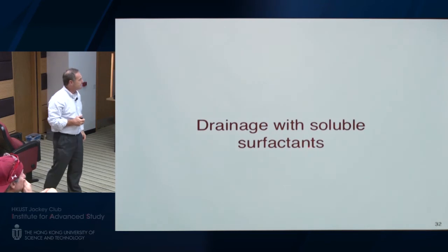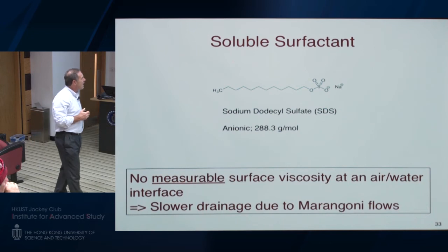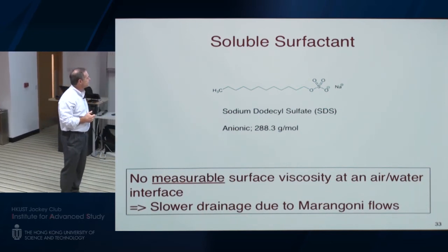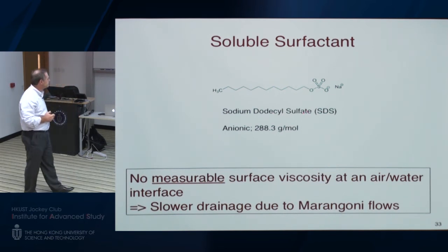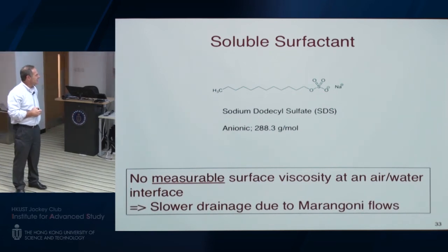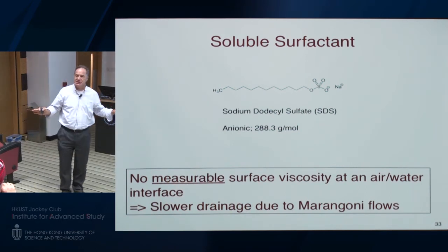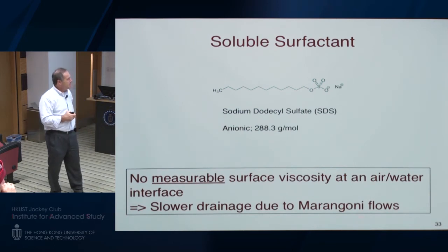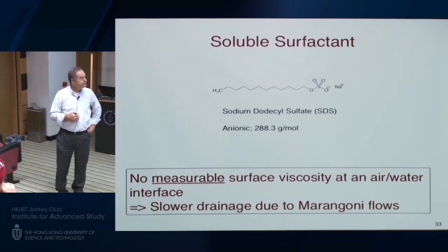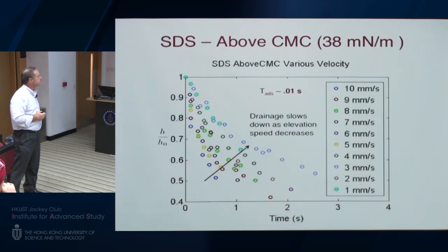But what about soluble surfactants? How do they behave? Well, a very popular one that's often used is called SDS, sodium dodecyl sulfate. This is a soluble surfactant. The interesting thing about SDS is it has no surface rheology. So if it does any stabilization, it's not because of interfacial rheology. It may be because of Marangoni stresses. Let's see if this happens. Well, it has a huge effect.